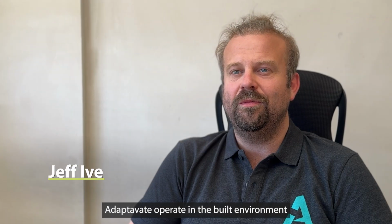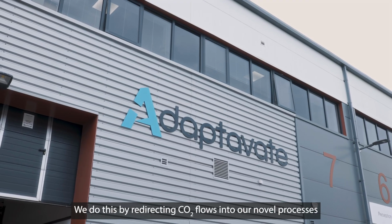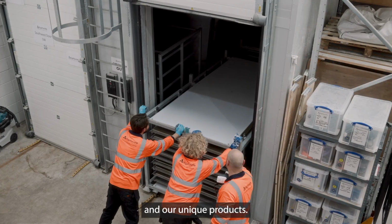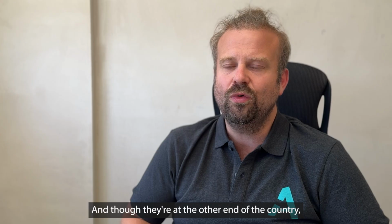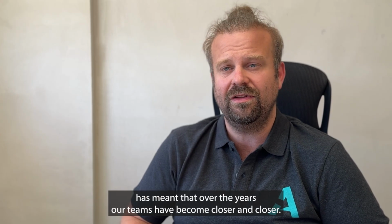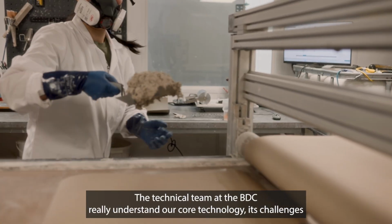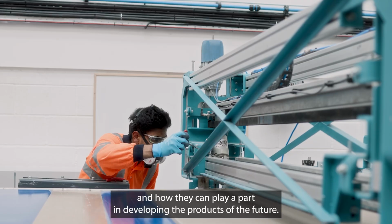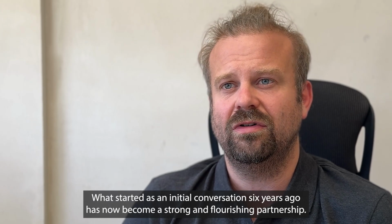Adaptavate operate in the built environment, and we are fighting climate change with carbon change. We do this by redirecting CO2 flows into our novel processes and our unique products. The team at the BDC genuinely feel like a part of our team. Although they're at the other end of the country, the nature and the length of our collaboration has meant that over the years our teams have become closer and closer. The technical team at the BDC really understand our core technology, its challenges, and how they can play a part in developing the products of the future. What started as an initial conversation 6 years ago has now been a strong and flourishing partnership.